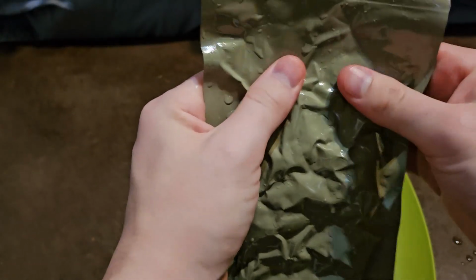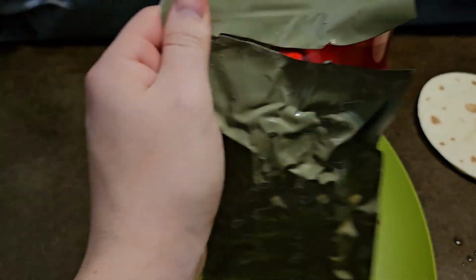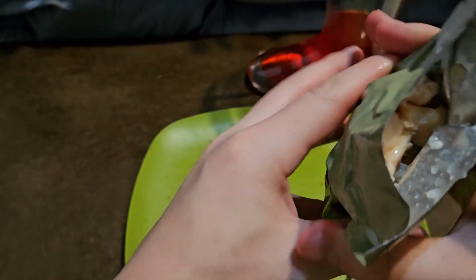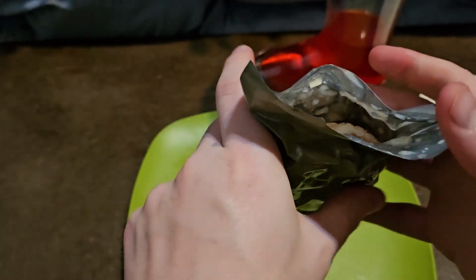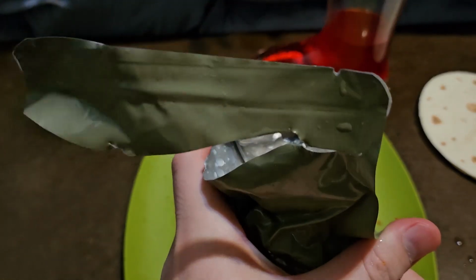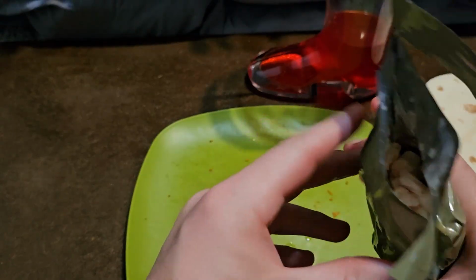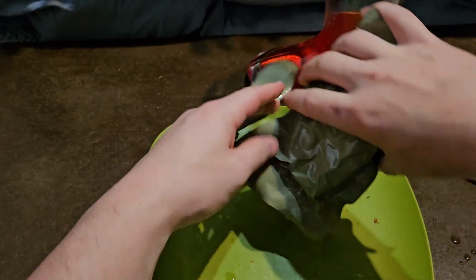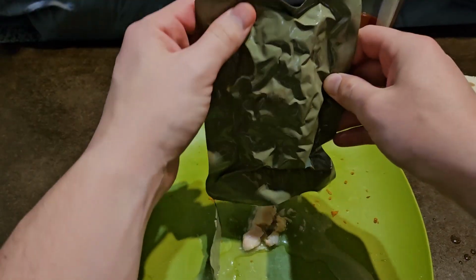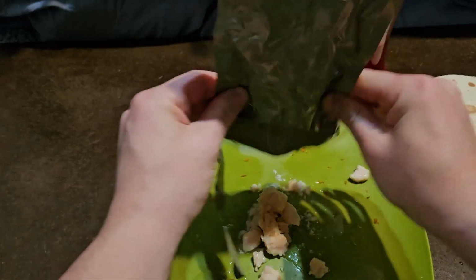Definitely feels chunky in there. Look at that. Almost looks like tuna. It really doesn't smell like chicken. It's got this weird processed smell to it. It almost smells a little fishy. Like, if you made me look at this and smell it without letting me know it was chicken, I'd say tuna. Which I know there is a tuna MRE. But this one ain't it. Oh, man.